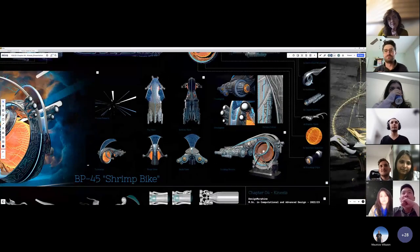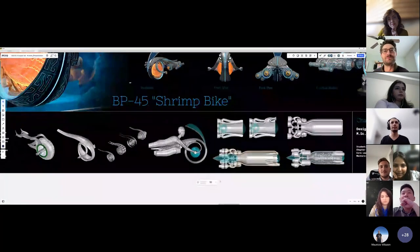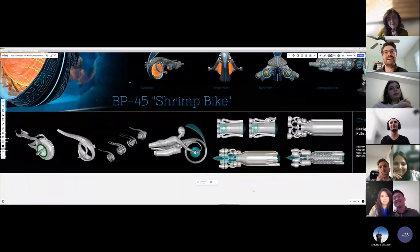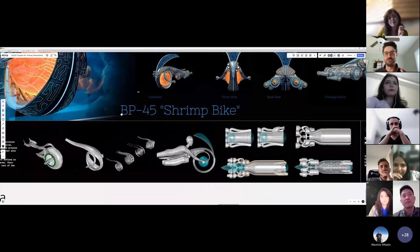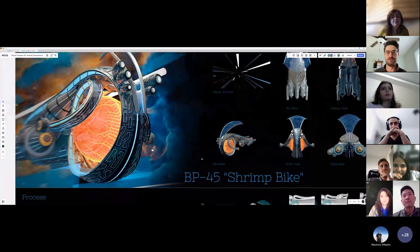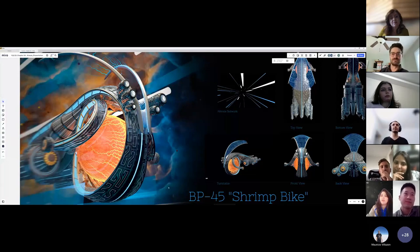I don't have a ton to add. Really cool. Especially the shrimp bike is super compelling. I love the use of texture. It's a great example of enabling everyone, regardless of even some of the lighting. You can really pick up the form super well. And how you layered these textures enables even your close-ups to look fantastic, just as much as some of these faraway shots. So great job there. I think it adds a lot.